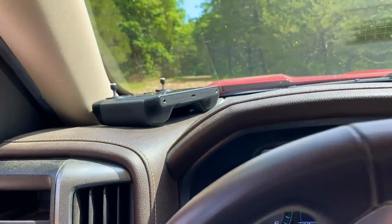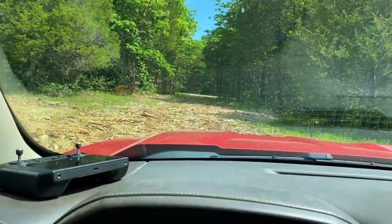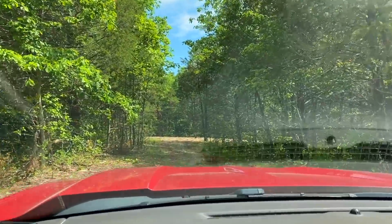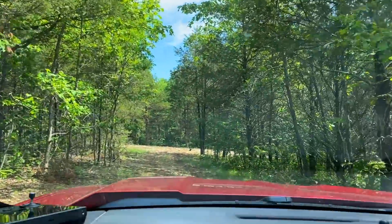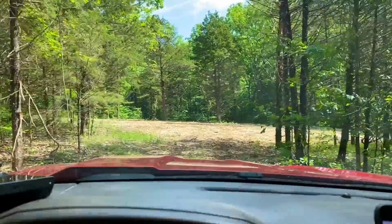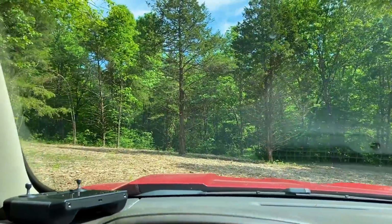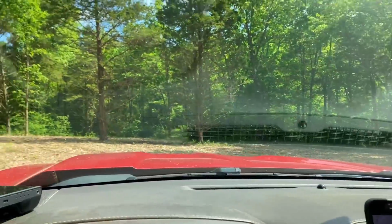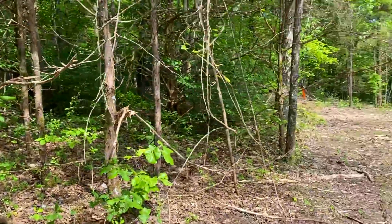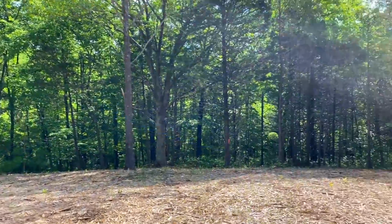Turn on the four-wheel drive here. So this little driveway shoots into the north, coming off of the easement road. It actually leads to a pretty good sized cleared site here. This is great.